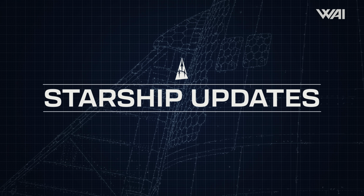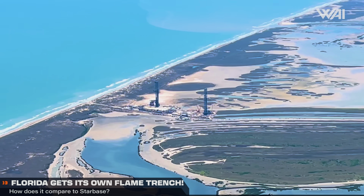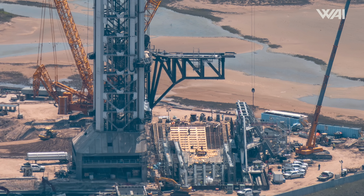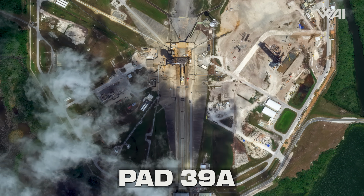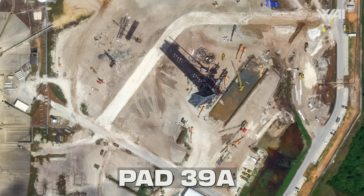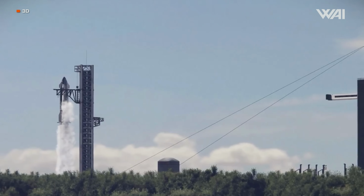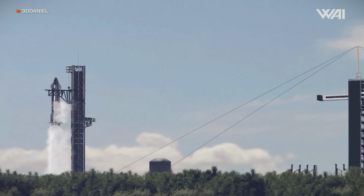Starship updates. Things are moving at light speed at the Cape with the new Starship launchpad. For weeks we've provided you with lots of updates about the massive flame trench SpaceX is building in South Texas. We've documented the hundreds of cement trucks making their way down Highway 4 to the launch site, but it appears that Florida is not that far behind. Recent satellite imagery shows the work at Kennedy Space Center is not far behind. The flame trench is rapidly taking shape here, and the path to Starships launching from Florida is quickly coming together.